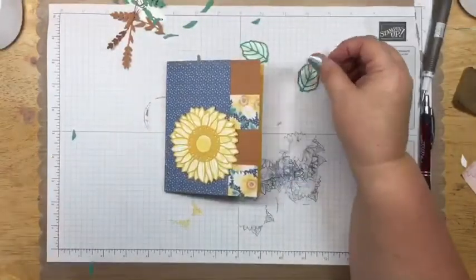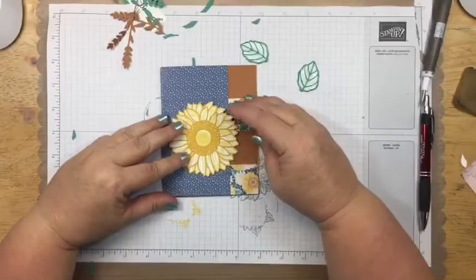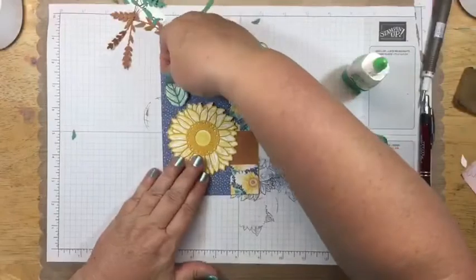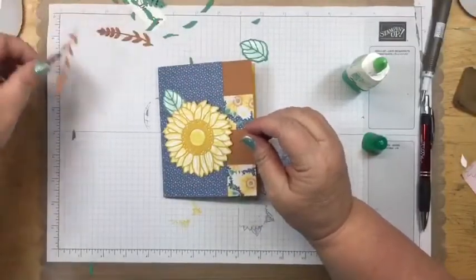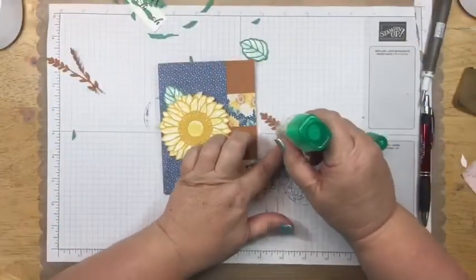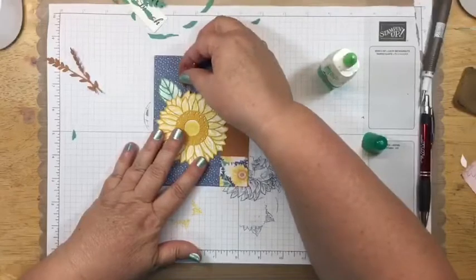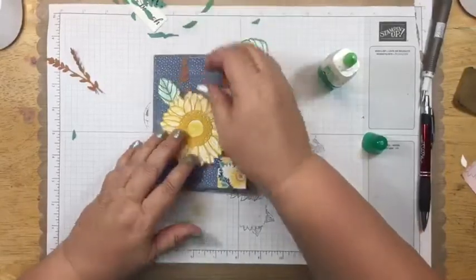Okay, so basically now I'm just going to build. This flower is going to eventually be popped up, so I'm just building the background is what I'm doing here. And so I'm going to come in with one of these leaves. And this is the best way I have found to do it. I place all the background stuff before I put the flower down. And then I'm going to come in with, I think, this one. And like I said, I'm just putting little drops of glue. Okay, so that's going to sit there. So I think I want this one to sit right there.